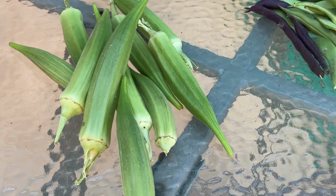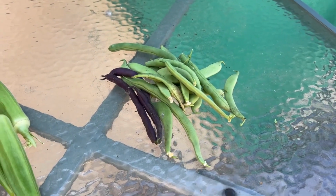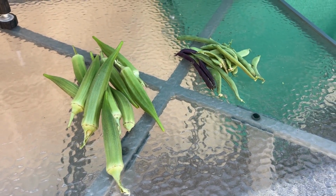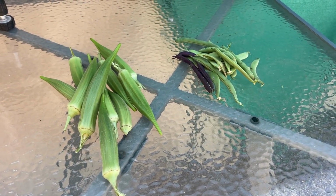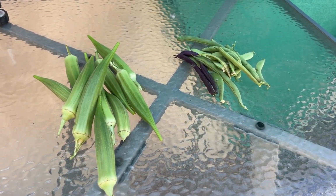Hey guys, this is my harvest today. And I got a lot of okra. And I have some purple cow beans and some green beans. And I'm just gonna steam these and serve them with some salmon and some rice. Doesn't that sound good? This is what I harvested today, so that's what we're going to eat.